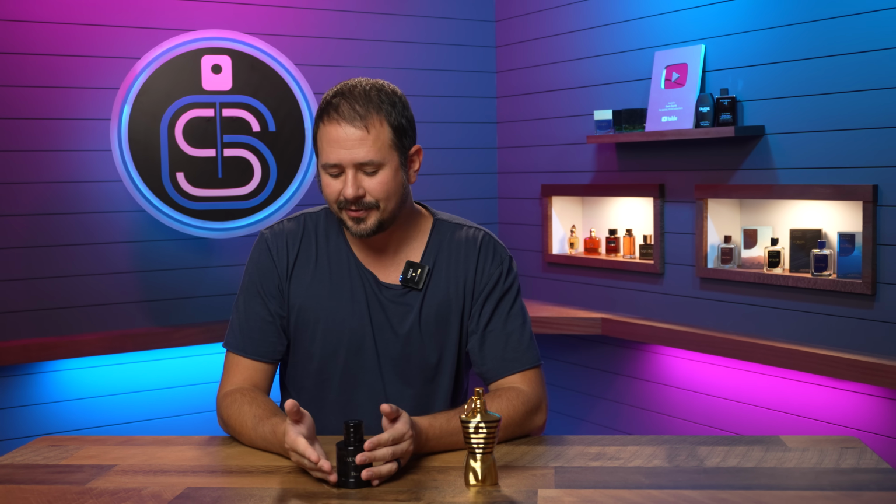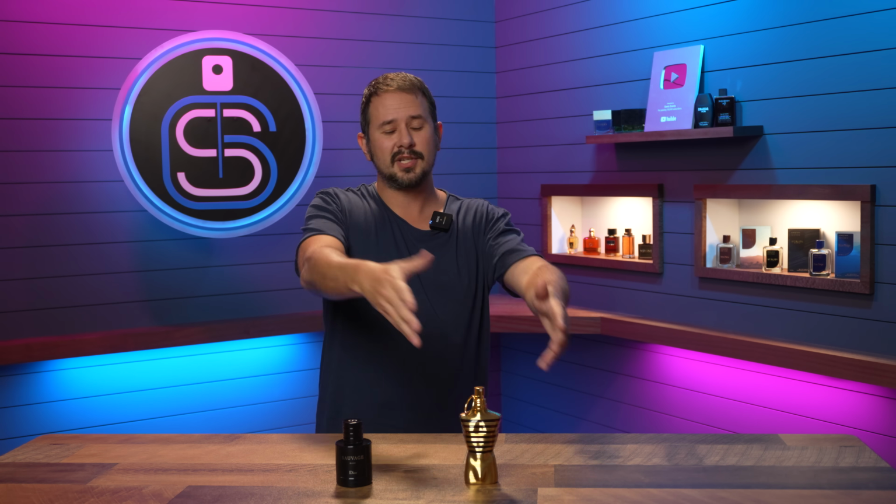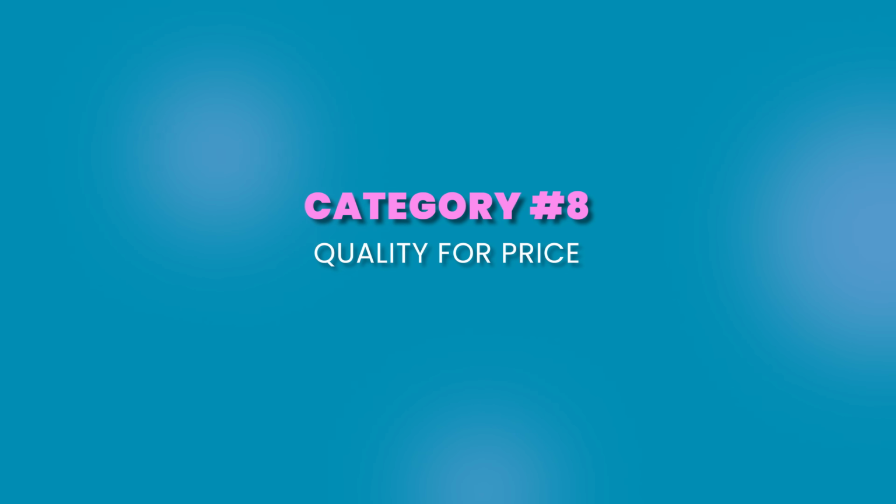Sauvage Elixir, while it is an expensive designer, extremely expensive, I think that it's still not a bad value because the performance here is so high, you don't really need much of it. So it's gonna last you a long time. So even though these are pricey fragrances, when you consider the compliment factor, when you consider the longevity, they're still a pretty good value. Now let's talk perceived quality for that price.